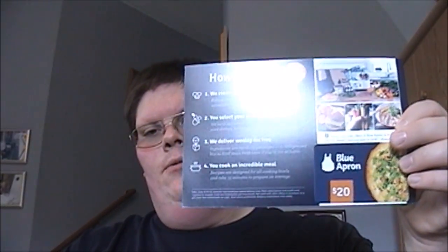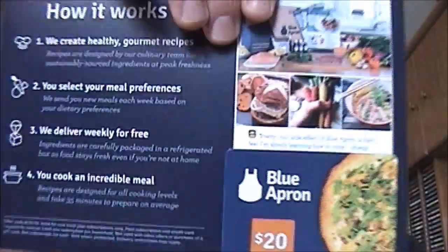Okay, so I got the box open here. Huh. That's interesting. I know that they tend to send some freebies once in a while, and it looks like that's what's happened to me here. I have a $20 gift certificate from something called Blue Apron, which is kind of interesting. I'll give you guys a little closer look there.